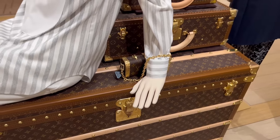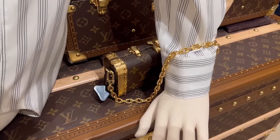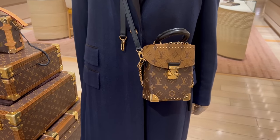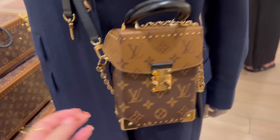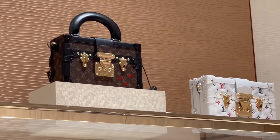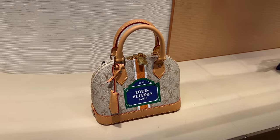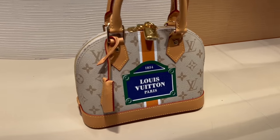Look what I found hidden with these trunks. This box bag, how cute. And here's the new camera bag. If they have it in stock, I would love to try it on. It looks really cool. What do we think about these bags? They have the street sign in the middle. I think it's a bit too much.